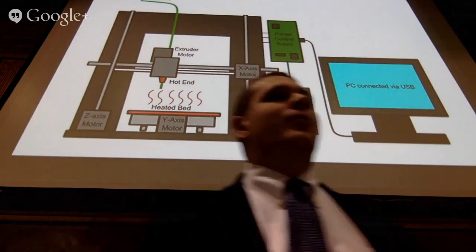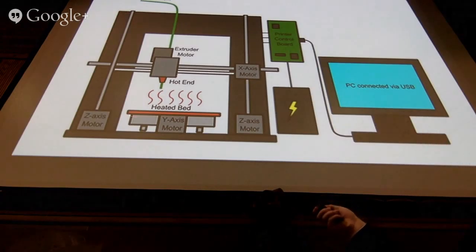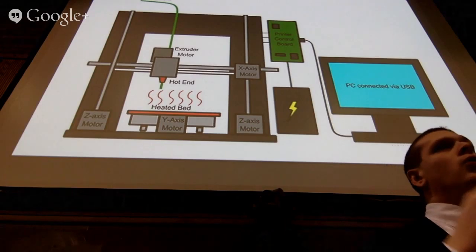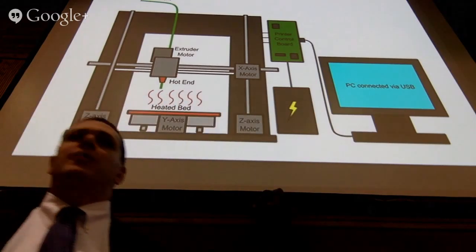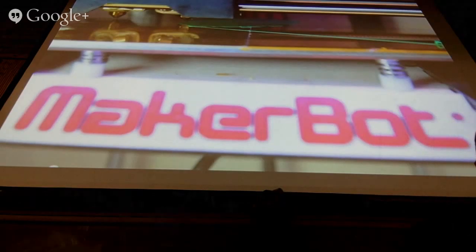And this is another shot which discusses how it works. You shoot this plastic down on this heated bed. So the second the plastic touches it, it cools. Okay? This is how you create objects. This is not a new technology, but it's only recently become affordable. So I want to show you a demonstration of how 3D printers work.